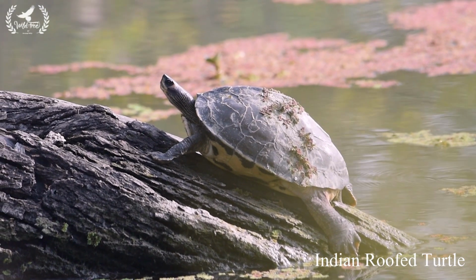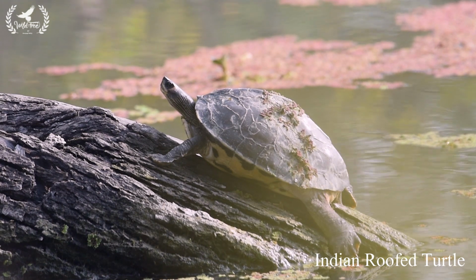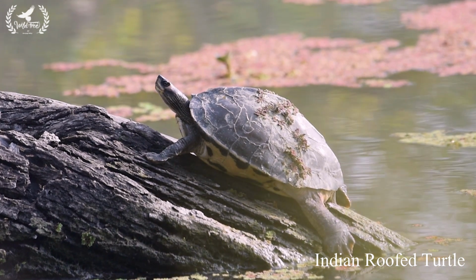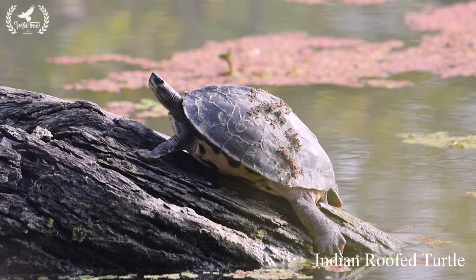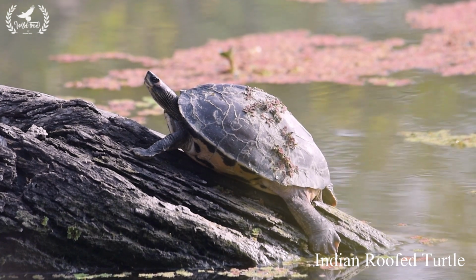Thousands of birds use this park in the course of their migration. This man-made habitat has immense importance in conservation of migratory waterfowls, resident birds, and other animals. Unlike any other place, the range of birds and animals this place has to offer is unique.